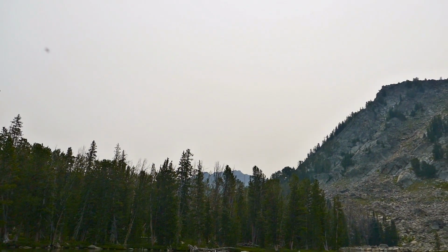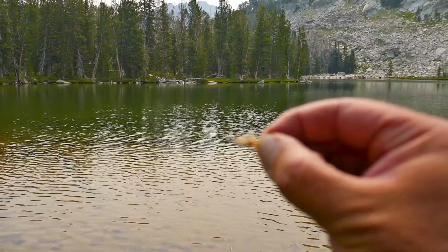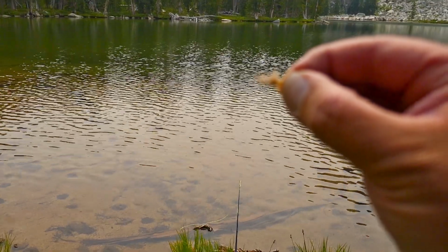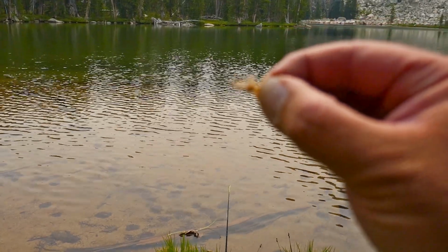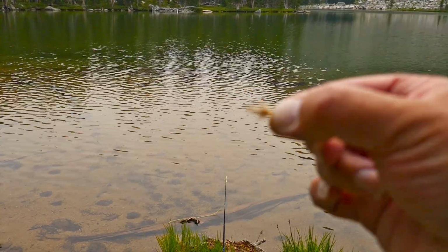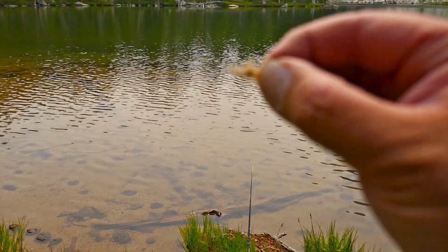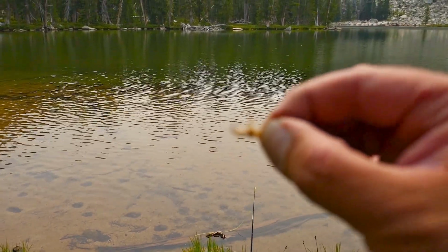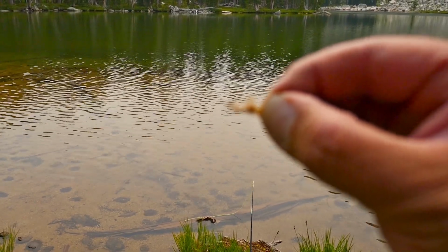So I don't know if you can see this. That's the fly that I'm going to use. This is one of Gary LaFontaine's dancing caddis. This is a size 16, I think. As you can see, it's tied on an upturned hook. It's kind of like an inverted elk-hair caddis, except the hackle on the bottom is clipped, and it's meant to skate across the water. I believe he had several different color variations, and this one I believe he called Ginger, and it's actually meant for imitating this very specific caddis.